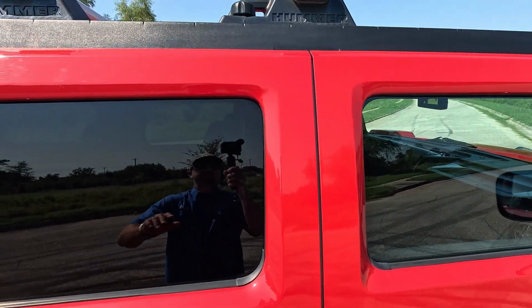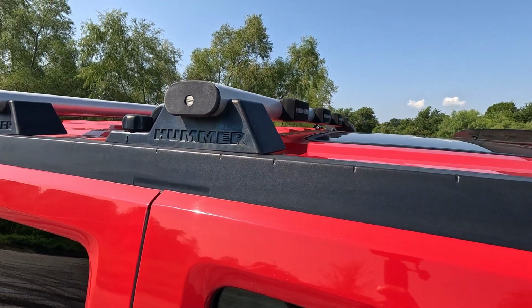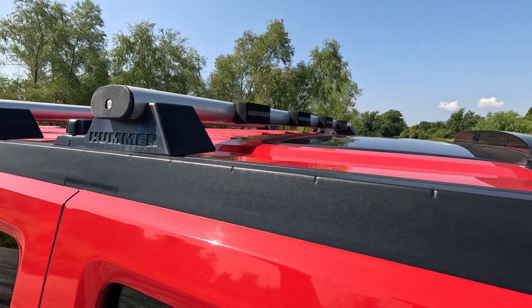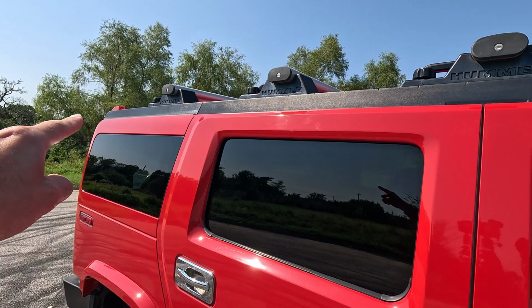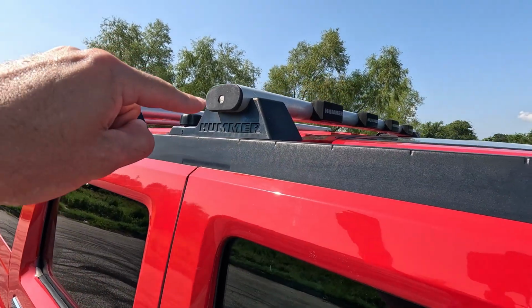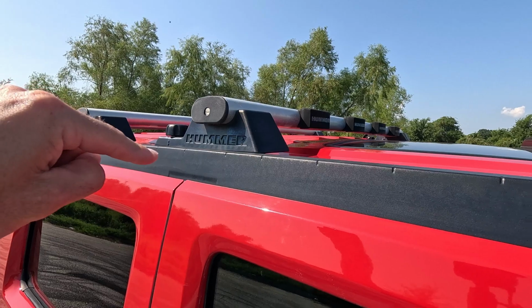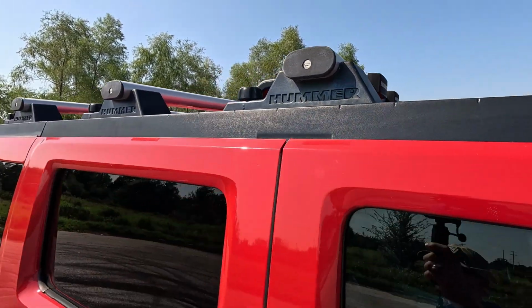You can see this one does have another part of the limited edition package: it comes with a light bar. So that is the first of the 3 bars. They're all branded. You can see Hummer, Hummer, Hummer. Those 2 are just luggage racks. This one is a luggage rack and a light bar, which is cool. And it does have the original Hummer caps over the lights.